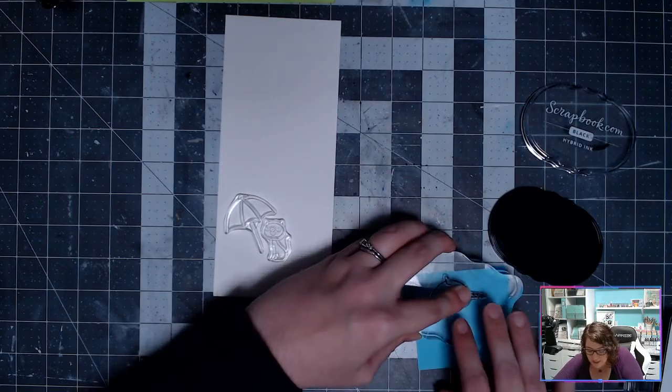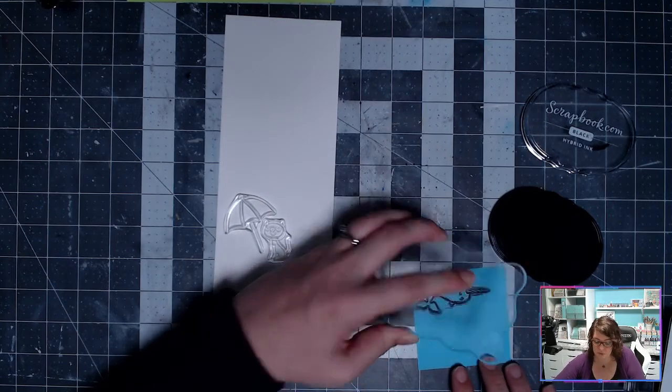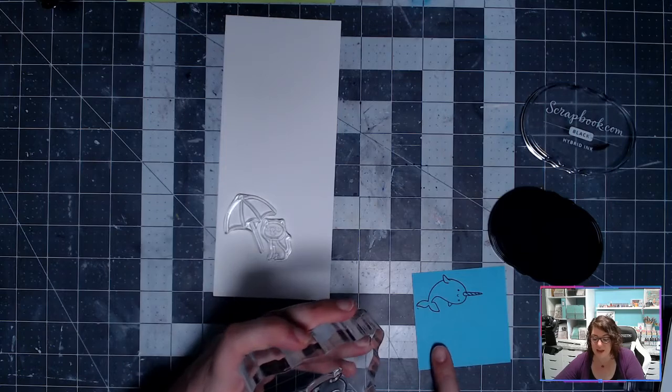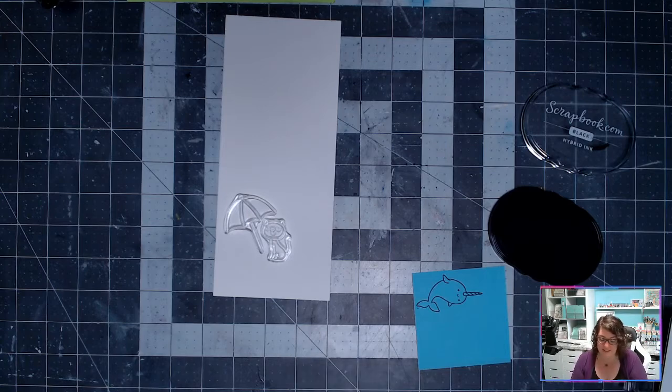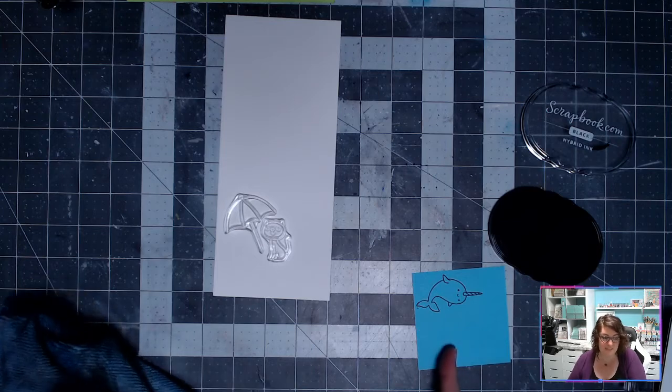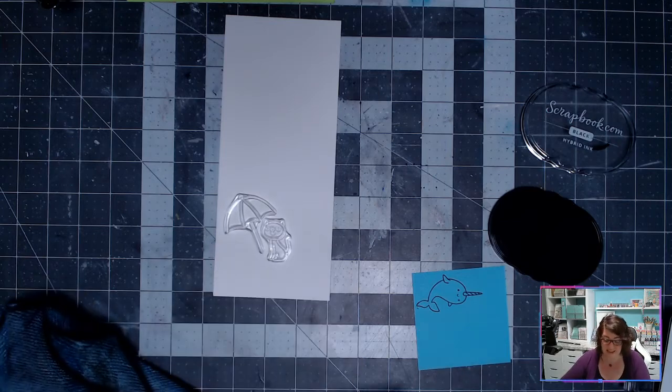All right, so we're going to go ahead and stamp this down. For those of you who don't know how I normally do things, I'm going to be doing some masking here. Basically all that means is that I'm going to cut out the same image on a sticky piece of Post-it tape. It's a Post-it note, but the whole back is sticky.